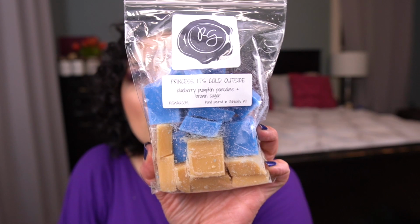It's really good. Princess It's Cold Outside, Blueberry Pumpkin Pancakes and Brown Sugar. This is one of the ones in the pre-order I think was one of my least favorites because I really couldn't smell a lot in this one.